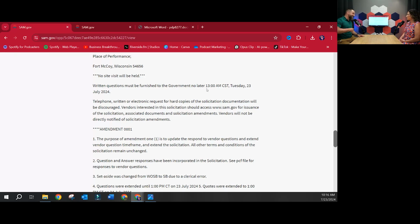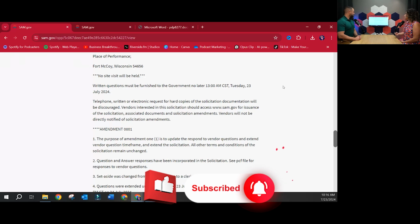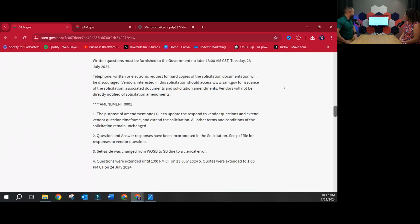So right. When you're looking at the future, this is a very important place to look to understand, because you can ask questions and they will answer them about the solicitation. But if you ask them after this date, they will not answer them. So it's very important to write the questions out and send them by email. If we scroll down, we'll see some amendments. Scroll up a little bit. Telephone, written, or electronic request for hard copies of the solicitation documentation will be discouraged.